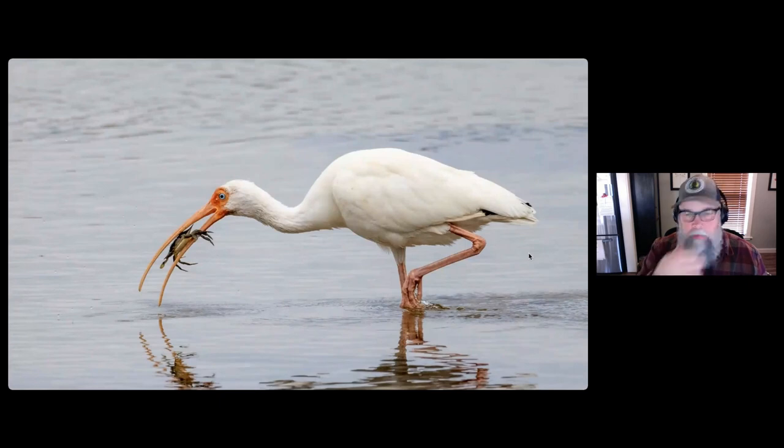I've done. This was obviously in the Florida Everglades of a white ibis catching a crab that we were able to find right off the side of the road. One of the wildlife refuges we attend there. So I'll tell you the stories behind the pictures. And if you have any questions about any of the pictures, feel free to ask those as well.